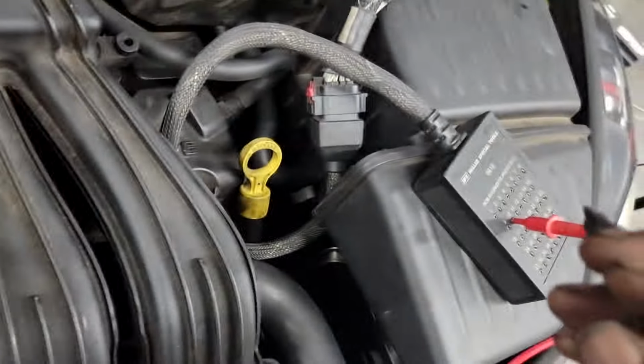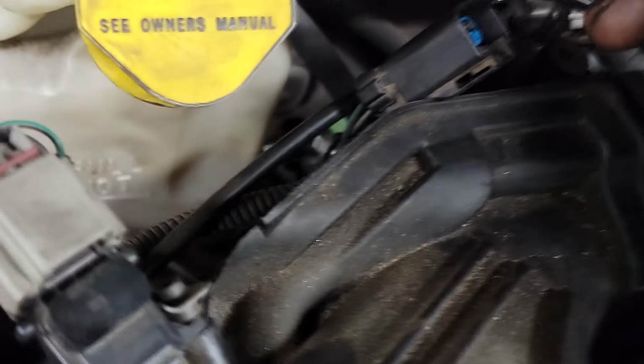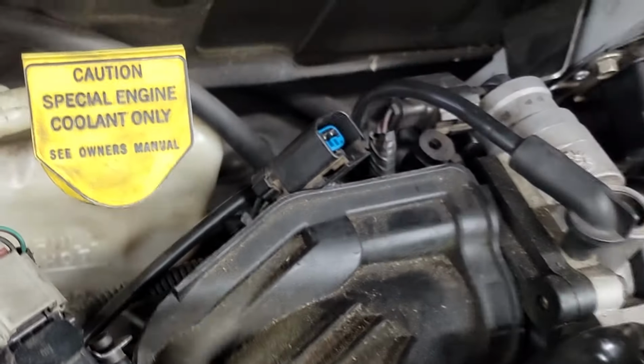That's what we're doing, a continuity test. I got it set till the bell will go off. So let's put this up to connector 3. See if we hear the bell. Y'all hear that? Ladies and gentlemen, we got continuity on coil number 2.